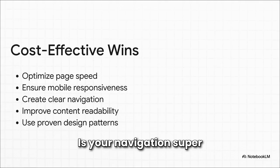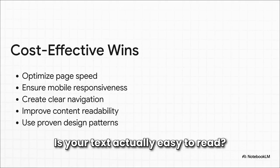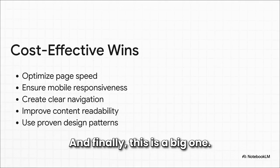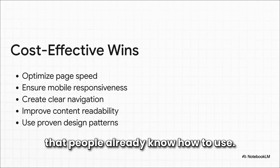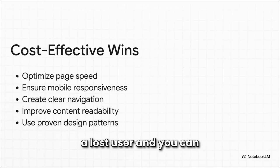Is your navigation super simple and obvious? Is your text actually easy to read? And finally, this is a big one. Don't try to reinvent the wheel. Stick with proven design patterns that people already know how to use. Because a confused user is a lost user, and you can bet Google knows that.